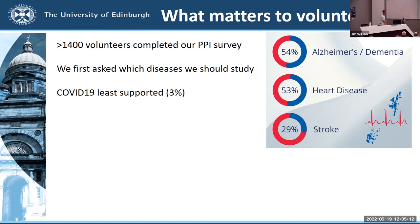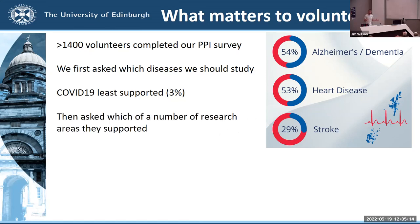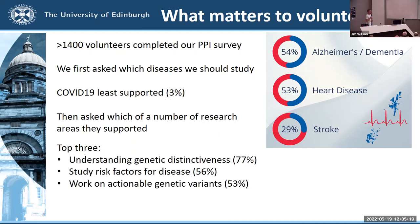We then went on to ask which of a number of areas of research they would support, from a choice of seven. And the top three were understanding the genetic distinctiveness of Orkney and Shetland, which I hope I've convinced you I am doing my best to study. They wanted us to study the risk factors for disease. I haven't been able to mention Paul's poster here because I didn't have time, but it ties in with this sort of work of understanding how it all builds together. And finally, you supported our work on actionable genetic variants, which again, we are putting a lot of energy into working towards, but there's a lot of ethical hurdles to overcome.